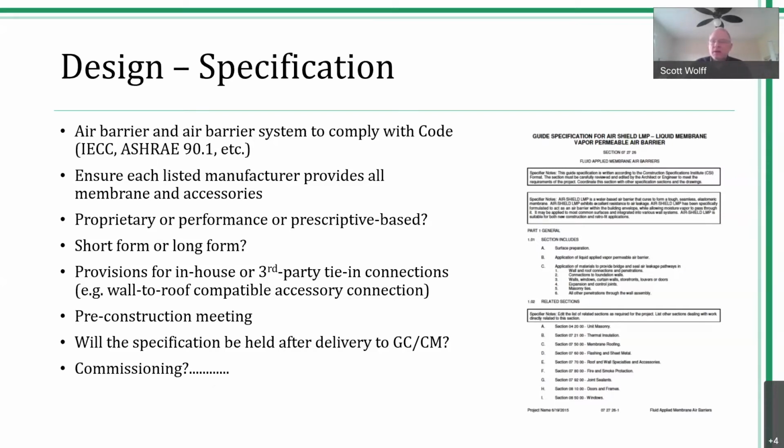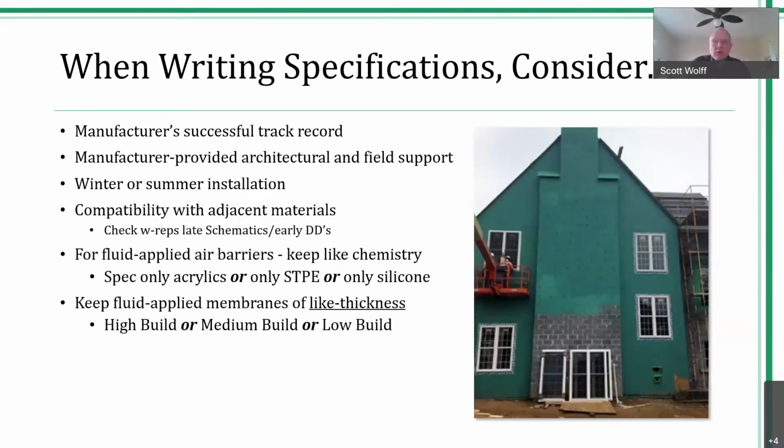This eliminates the whole compatibility question, because as manufacturers, we are fairly regularly asked to write letters of compliance or compatibility with our air barrier and someone else's through-wall flashing, for example. We see that a lot. So ideally, try to specify all from one manufacturer. And a lot of these little maladies can be rooted out in a pre-construction meeting. This is something that is probably part and parcel with everybody on the call here today.